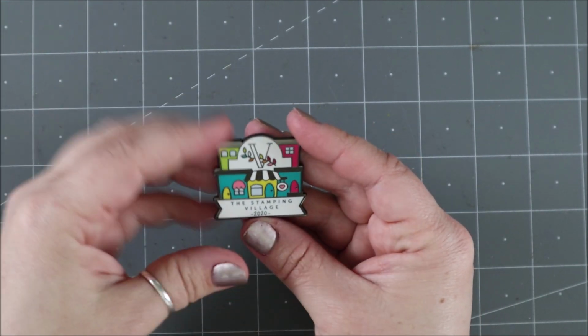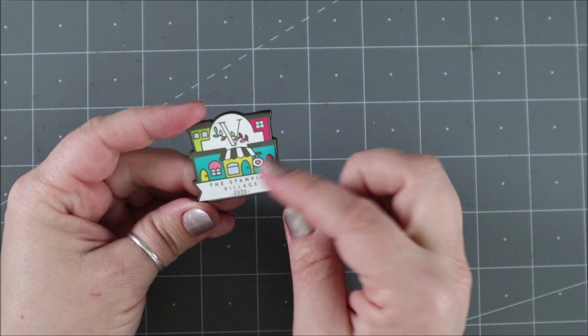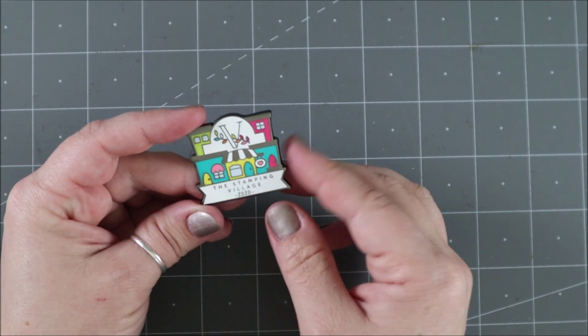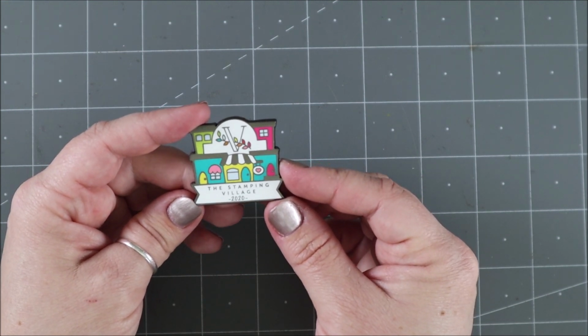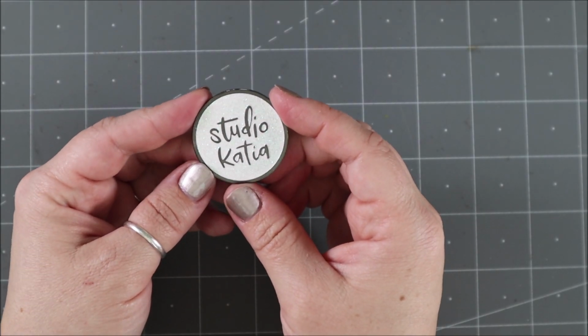Another fun one that I got a ton, and they're all amazing, so I can't just go on and on. But this is the Stamping Village. This is kind of a unique one because this is the pin that's for the Stamping Village that only comes out for this particular year. So it's for Creativation 2020 Stamping Village. It was an amazing design, and I want to say LDRS is the company that designed this pin, and it is absolutely adorable.